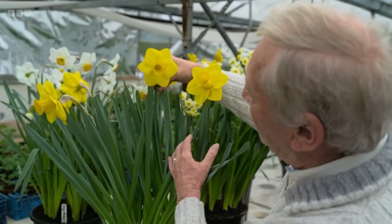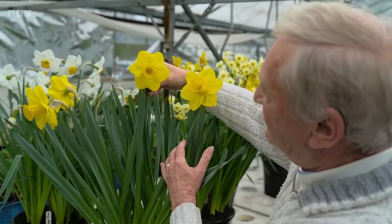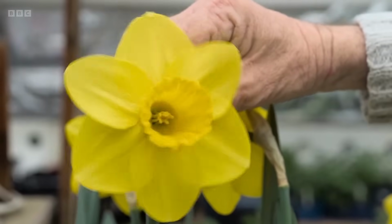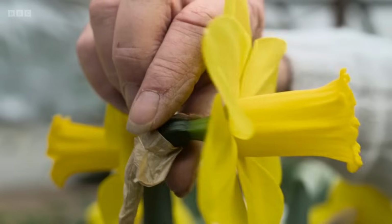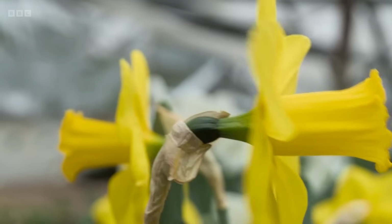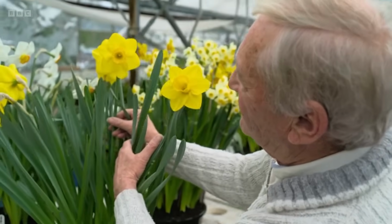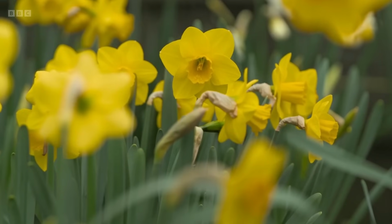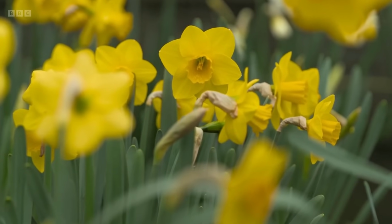As you can see on this one here, it is slightly tilted, but with a little technique called clocking, where we twist the flower on the stem from the seed head, you can very quickly get it to perform as near to symmetrical as you can.